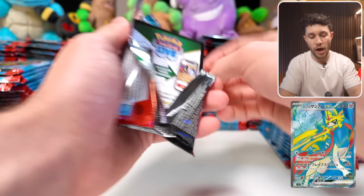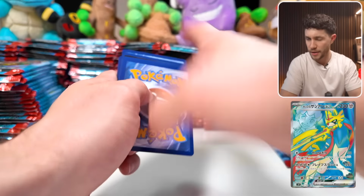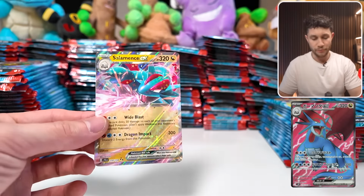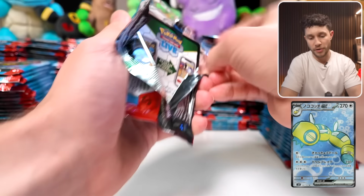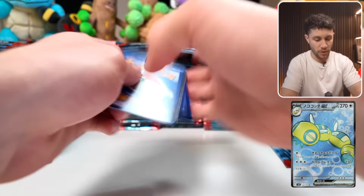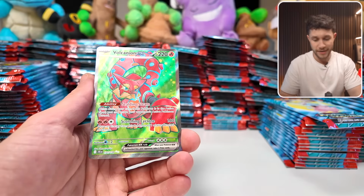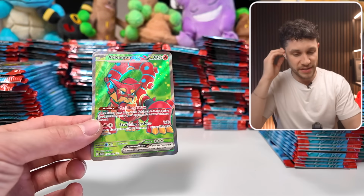So also looking for Hops Zacian EX, which I think we got. Salamence EX. There's, well, this one, but full art. And then Dunsparce EX. So those are all the full art EX Pokemon. Quite a bit. Good amount of them to go for, including the partner ones, which looks great. There we go, dude. Literally speaking them into existence.